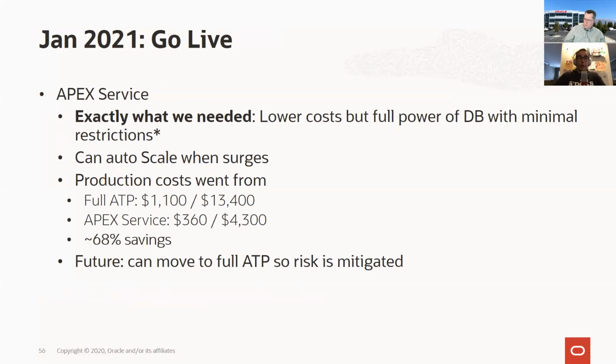And then come January, we were ready to go live. So I just did one more check to see what was available. And lo and behold, the Apex service was there. And it's exactly what we needed from a cost perspective.